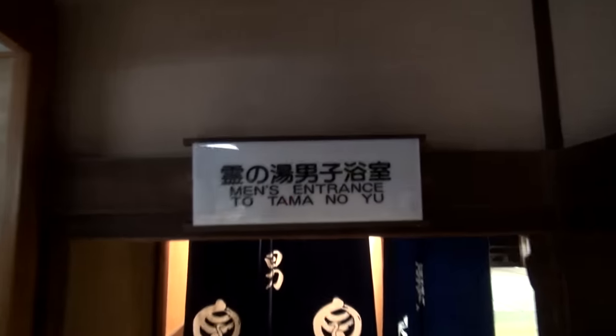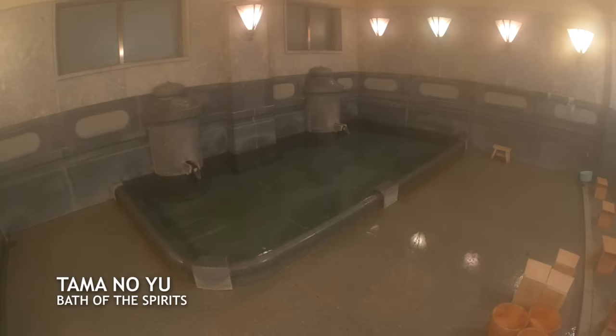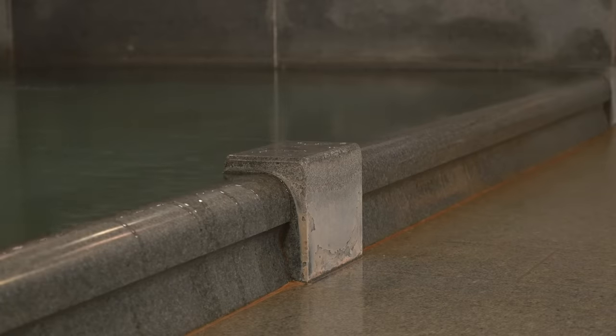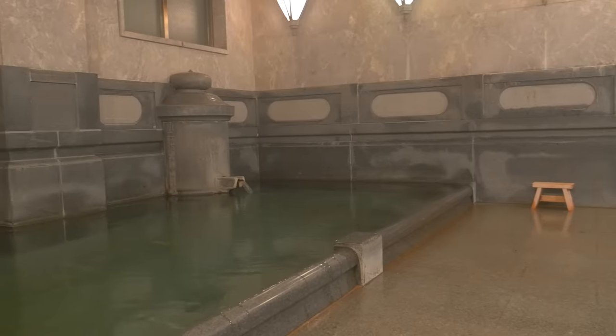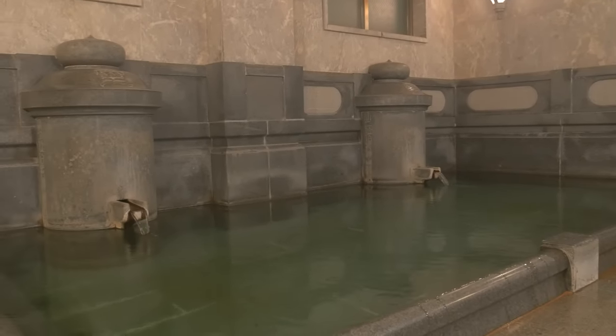We start in the historical Tama no Yu, or Bath of the Spirits, on the second floor. It's smaller and requires a pricier ticket, meaning it's less crowded and more private. It was made for the imperial family members and their attendants, but now it's for you.